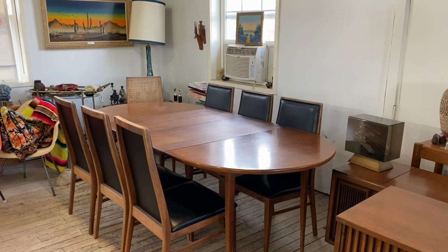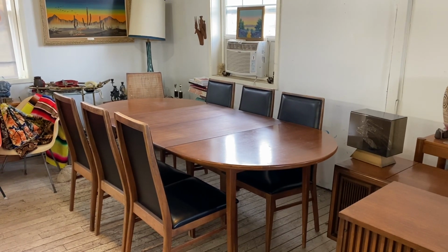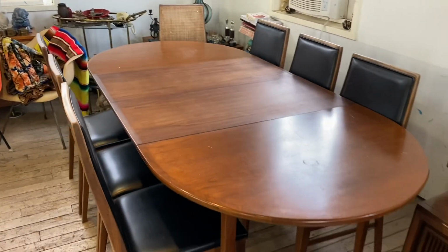Okay, so I'm really excited. They did end up committing to buy the table. They paid for it, but it was raining, so they're gonna come pick it up tomorrow. But here's a little peek of the dining set.